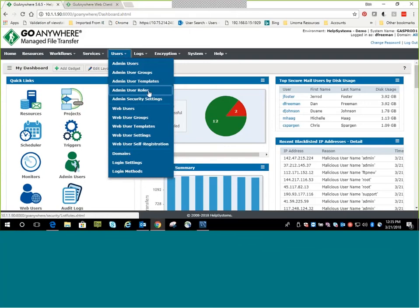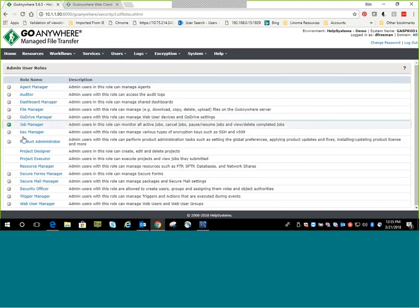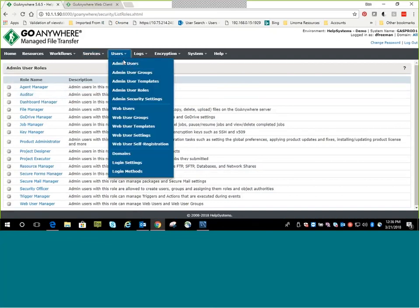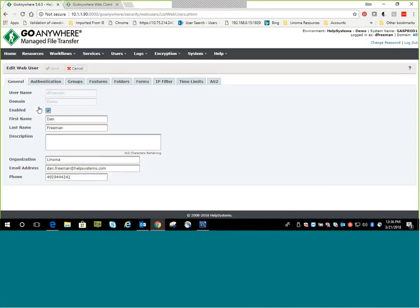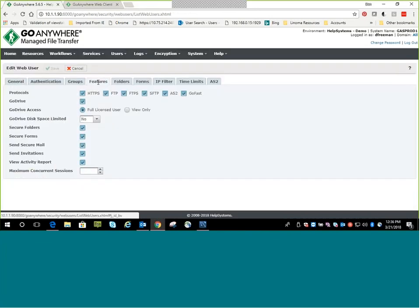As I mentioned, we do have 16 RBAC roles, and the data protection officer that is going to be required will most likely be part of the auditor role so that he can get in there, take a look and see what's going on. If there are any breaches, he can at least see what happened and how, but he doesn't have the ability to change anything. Now, getting back to the web users, these are the users that you create to leverage the servers and services that you're offering through GoAnywhere.